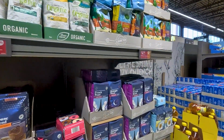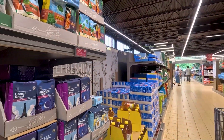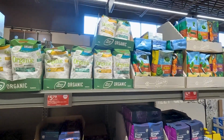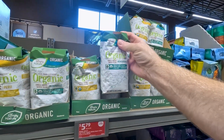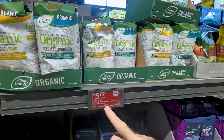One last thing, I am cutting way back on caffeine, but I haven't completely quit just yet, so I'm going to buy myself another coffee. I'm running low, and they have really good coffee here for not too much money. $5.79. I'm sorry, I meant 12 ounces. I guess it's on sale.